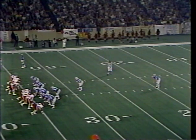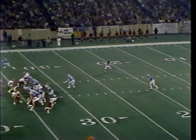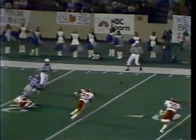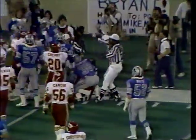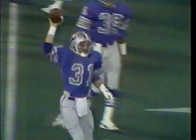Tom Skladany to punt for Detroit. J.T. Smith back at the 28. He drives it deep, and a fair catch, and a fumble. And who's got it? Number 31, Ken Calicut of the Lions.